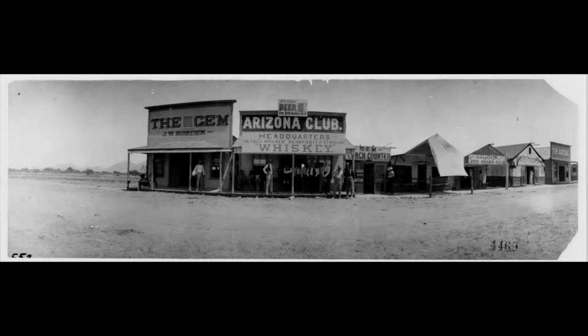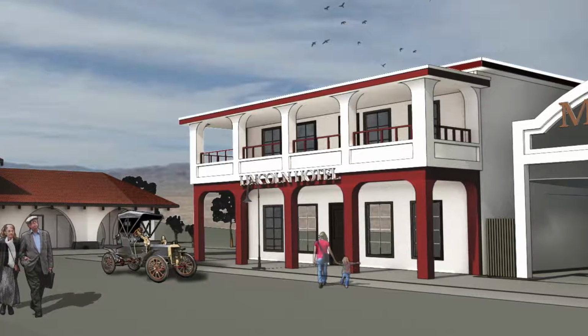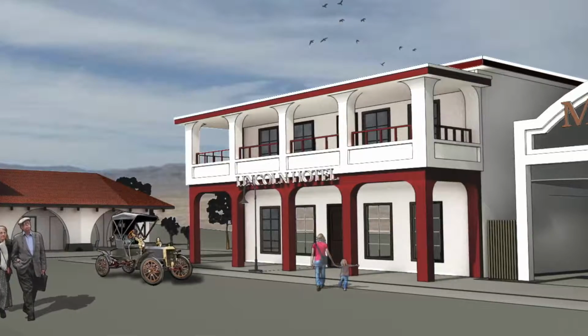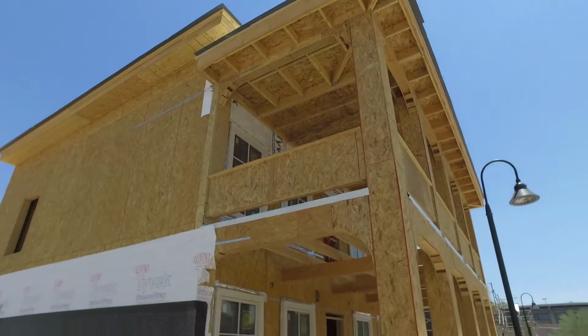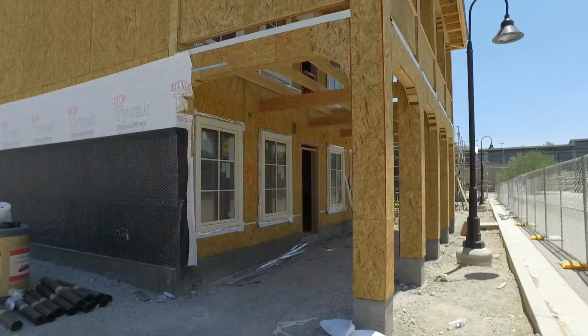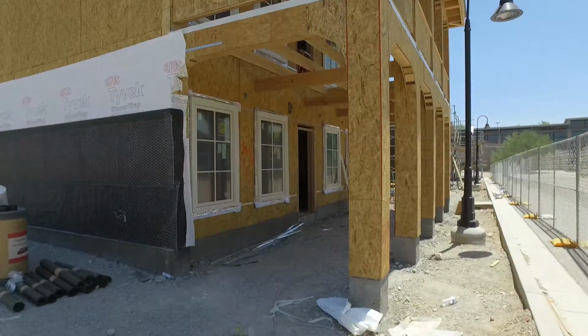Of course, the streetscape wouldn't be complete without the original Las Vegas resort and club scene. The other building that they'll be able to walk into is a recreation of the Lincoln Hotel. So they'll be able to check in. We'll have a station for them to sign a guest registry and some interactive things to keep them engaged as they move throughout the properties.